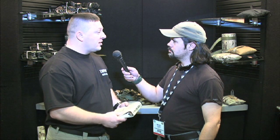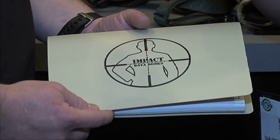Obviously, first off, we're trying to take care of our men and women of law enforcement and military by giving them a product that's going to help save their butt and let them do their job effectively. Secondly, being a competitive shooter as well, we design books that allow the competitive shooter to be successful at matches and help them get to the top of their game, to win those matches and place in the top rankings in the standings. We're also working for hunters and the average shooter that wants to be out there and get better. Why don't you show me some of the pages you have in the data book?